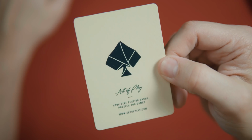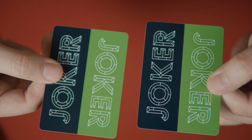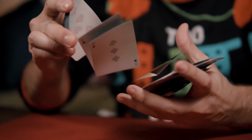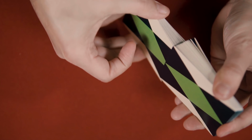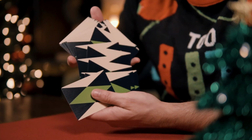Also included in the deck is an Art of Play ad card and 2 identical one-way jokers that do feature strong color blocking, hinting to what could have been. The cards are USPCC printed, which of course means that they handle excellently. They are air cushioned, crushed stock, and modern cut. The deck feels springy, and the back design gives the deck a fluidity of motion that's pretty cool.